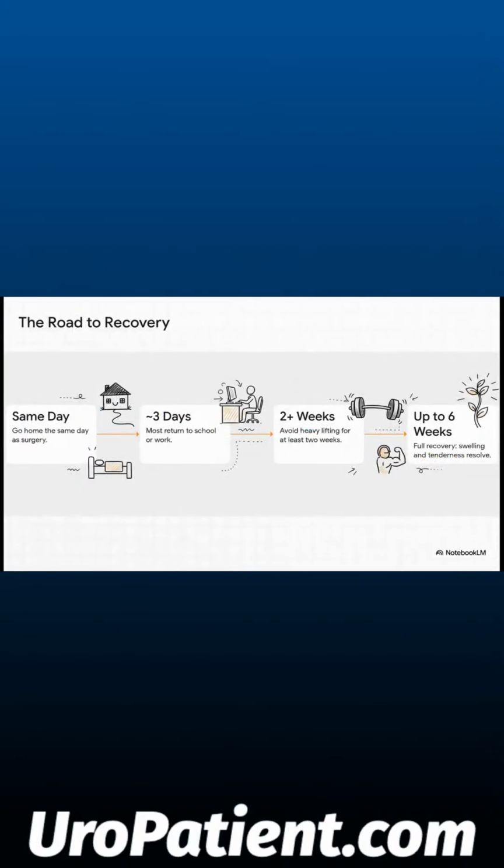Finally, let's talk recovery, because everyone wonders about that. It's actually a really straightforward process. First off, it's an outpatient procedure, so you go home the very same day. Most people are back to work or school within about 3 days. You'll have to take it easy, no heavy lifting for at least 2 weeks, and while you might have some tenderness for a bit longer, the road to full recovery is generally pretty quick.